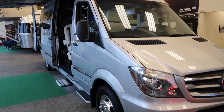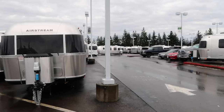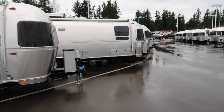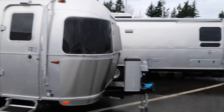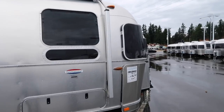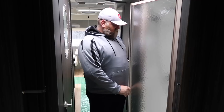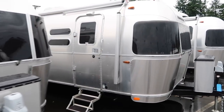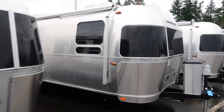Airstream also make these beautiful, what they call touring coaches. There's just so many. Well, there's an International. Oh look, there's another International. This could be a long video, guys. I'm really sorry about this. I think I could fit in there. Excellent. So this just goes on and on and on.